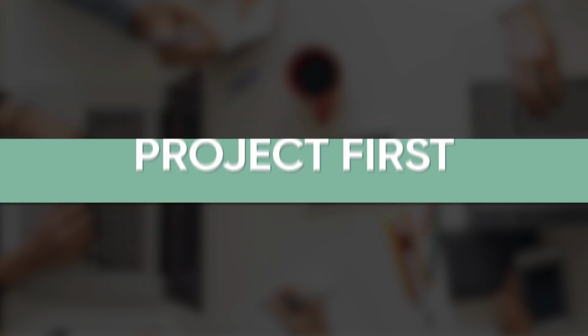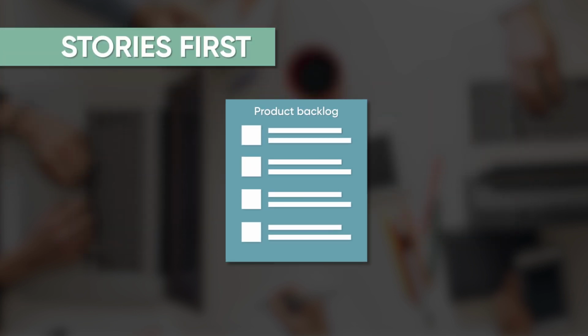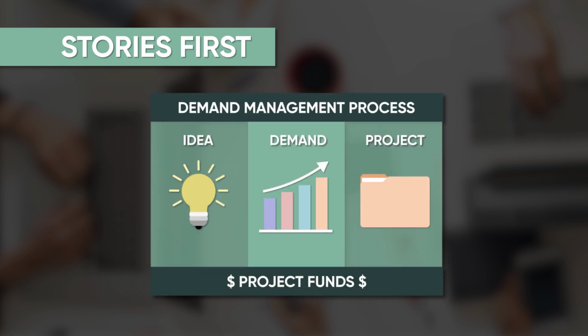The other approach is stories first. In this approach, you first collect new requirements in the form of Agile stories over time. Then, when enough stories are collected, you create and fund a project through the demand management process to implement them.